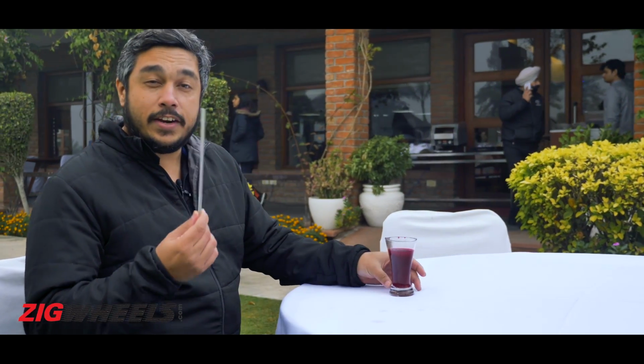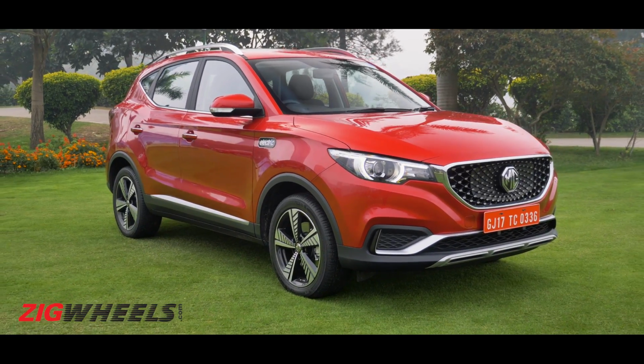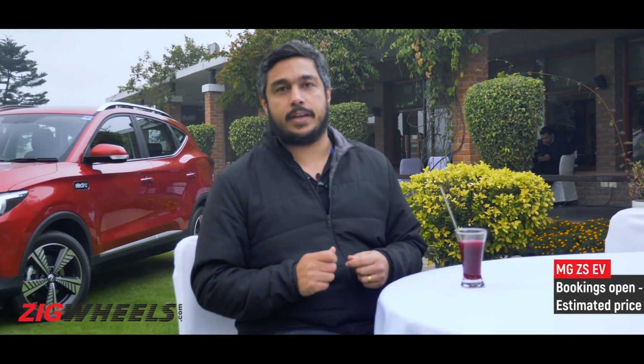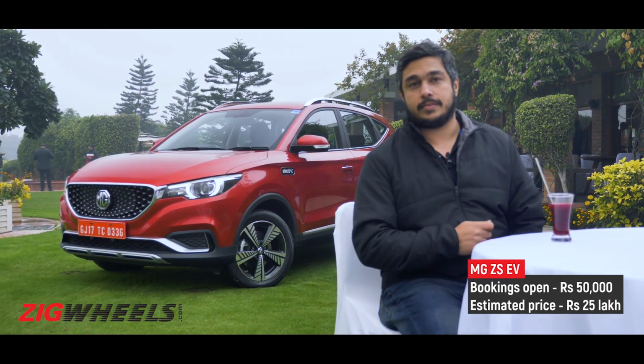If you take, for example, this metal straw, it integrates easily into your life, looks, well, just like a plastic straw, and does the job it's intended to do. And these are the questions we're going to pose of the MG ZS EV today. Can it be the perfect mobility solution to replace your oil-burning car?